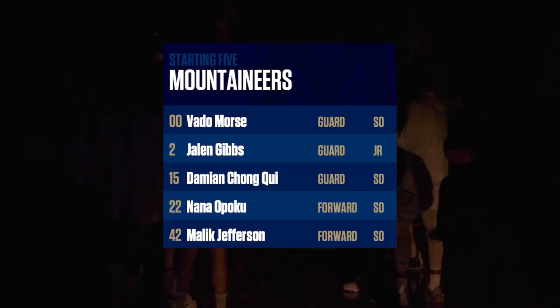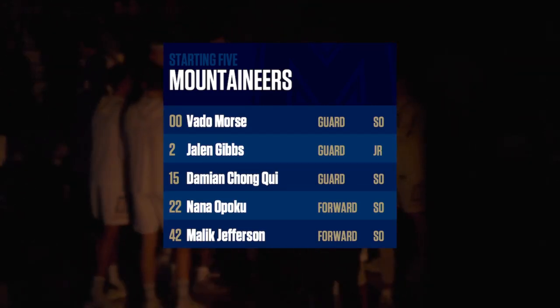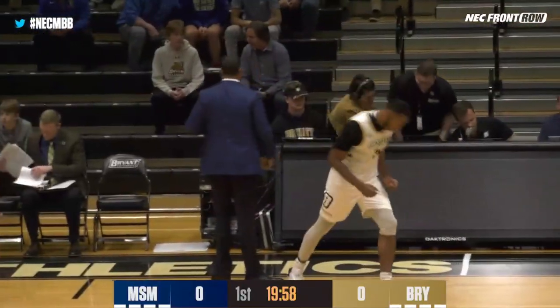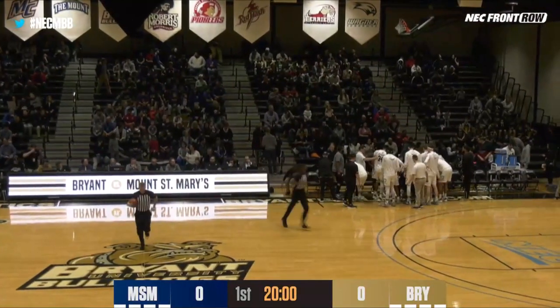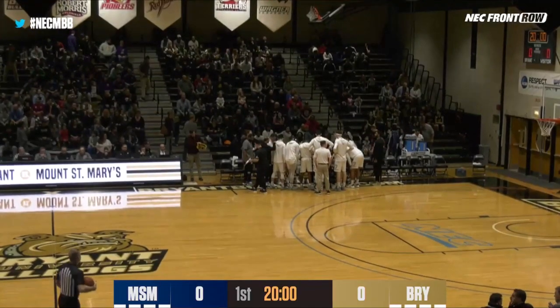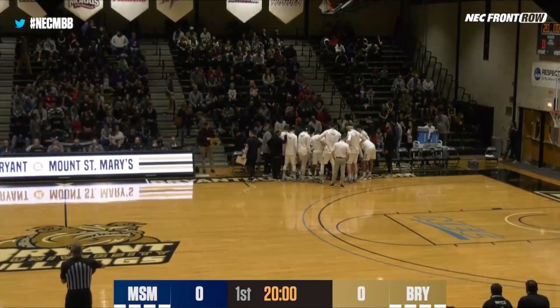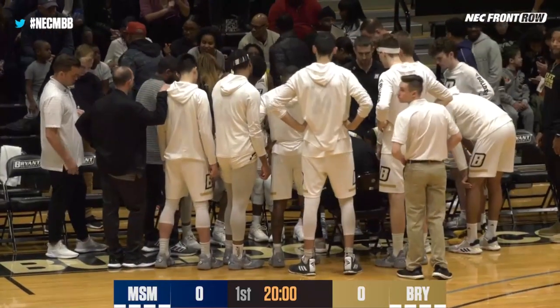Two forwards are 6'9 redshirt sophomore Nana Opoku and 6'9 sophomore Malik Jefferson. Jefferson coming off a big game, 23 points and 9 rebounds his last time out. Both of these forwards, 6'9" tall, both of these forwards playing very, very well for Mount St. Mary's entering this game. Yeah, and I think that's a huge point to be made, and that's a great reason the Bulldogs are happy to have Hall Elijahs back, be able to match up bodies on bodies and be able to provide that interior defense on these two big bigs.